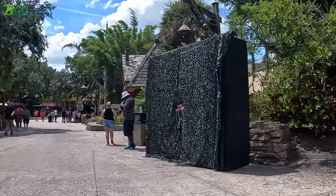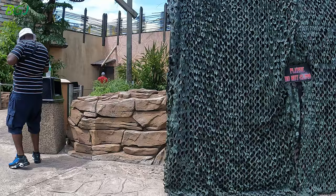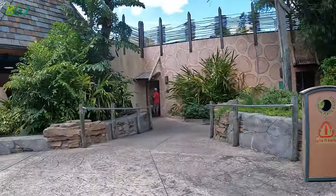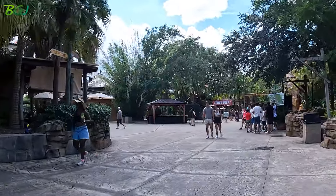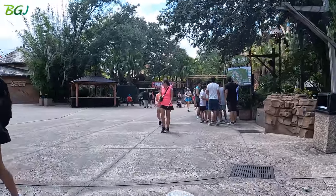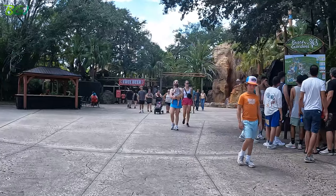It looks like, I don't know if I saw this last week, but it is definitely up this week. Looks like some more photo opportunities for Hollow Scream. Let's look over here, and we still have work walls over here, don't we? Yeah, we still have work walls back there.